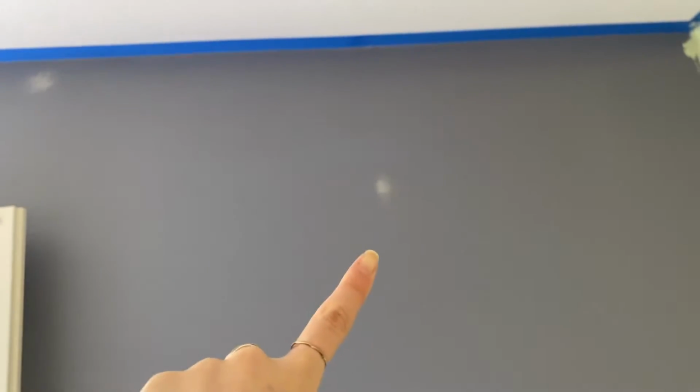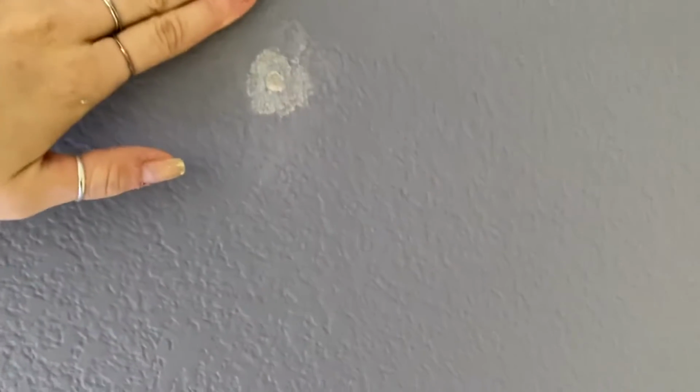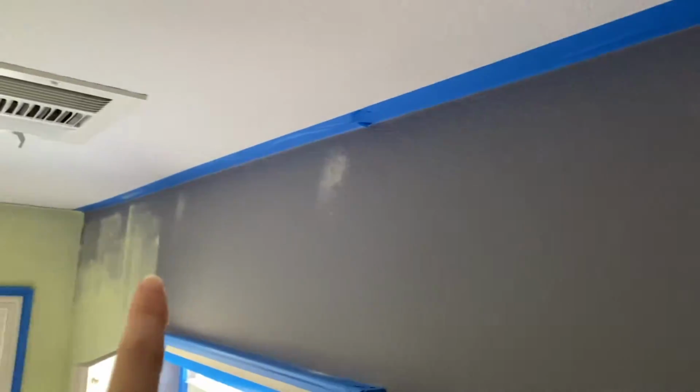So you see these little marks? Those marks are from nails. I had a painting here before, and so what I did was I filled it in. My dad actually put something on the outside and then I just sanded it down, and there's a couple more. I'm almost done painting my room.